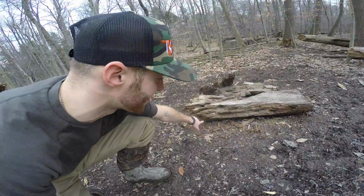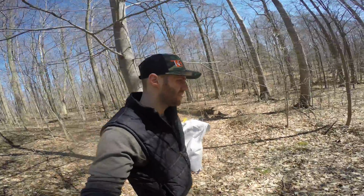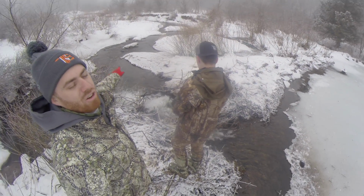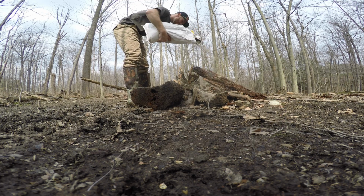Real quick, I'm just doing a run-around mineral check. The reason I'm doing that is I put minerals out about a month ago. This is the time to hit it hard with the minerals, but we got blasted with snow two or three times since then. So I'm just going to check them and replenish them a little bit. Make sure there's an ample amount there for when the deer need them most, which is right now.